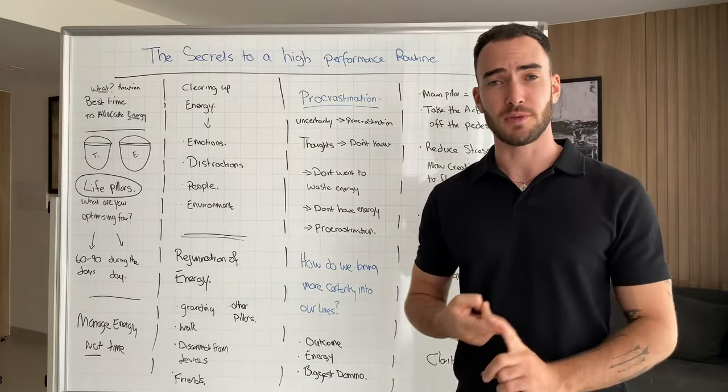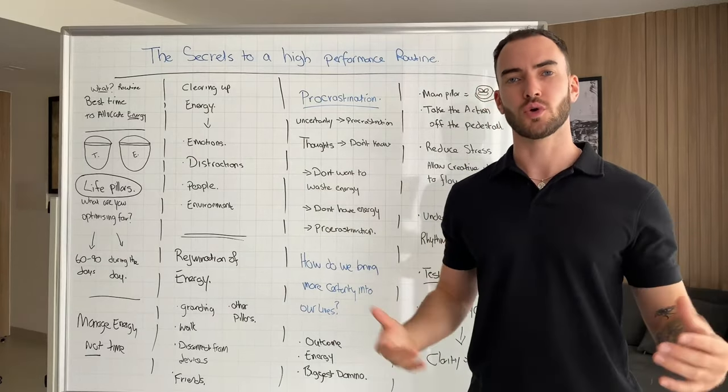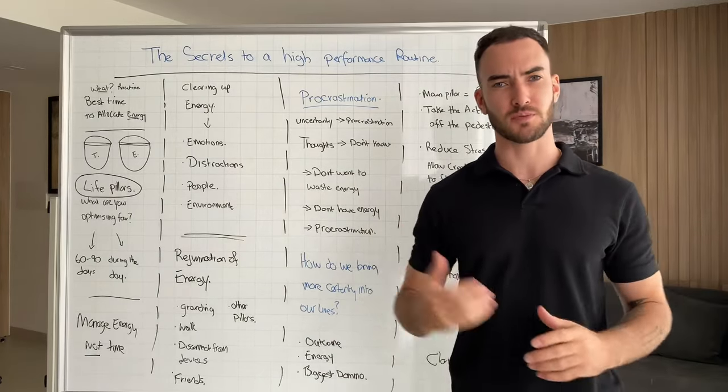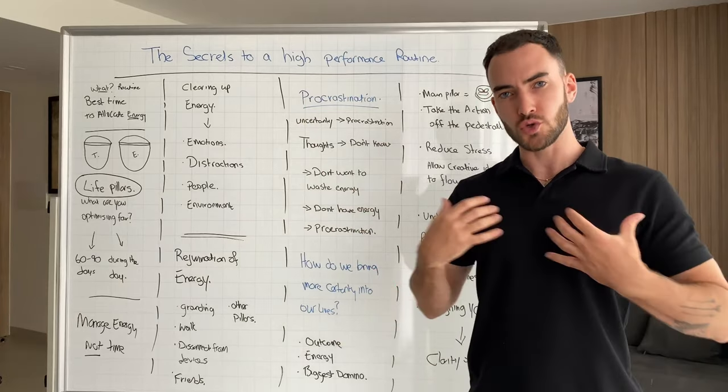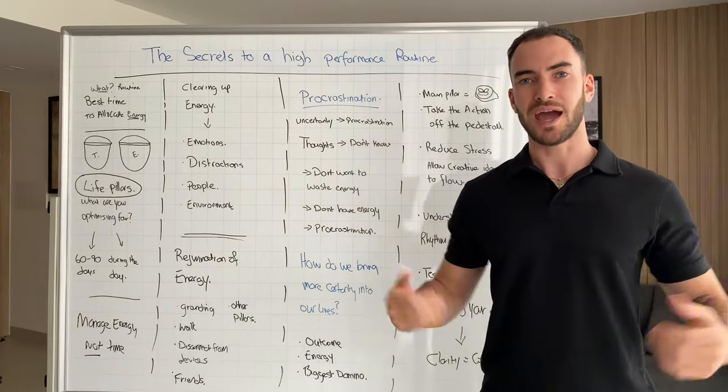So especially when you're starting a business, or if you're in something like sales, you're going to need creativity in what you do. You're going to be producing content. You're going to be sending messages to people. You're going to be putting yourself out there. So you need to be creative. And the only way to be creative is to reduce stress and optimize your energy.